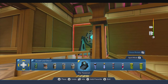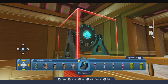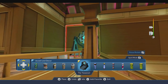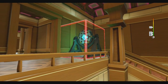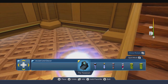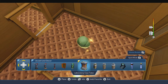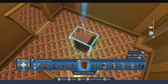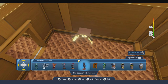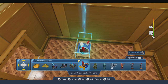Can we put anything on the bottom floor? How come it's locking me up here? Come on. Okay, there we go. Cryo 2. Mulan suit of armor? Cool. I've got the worst camera angles. Okay. What do we have? Stanley Science Fair.